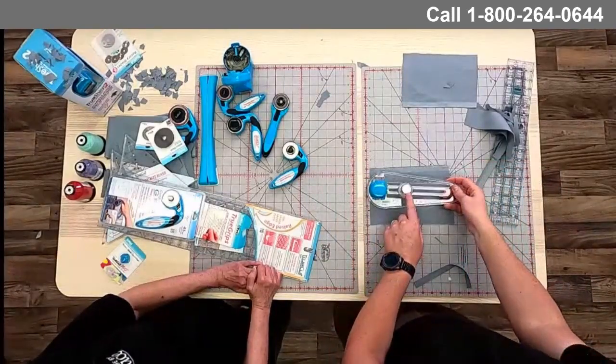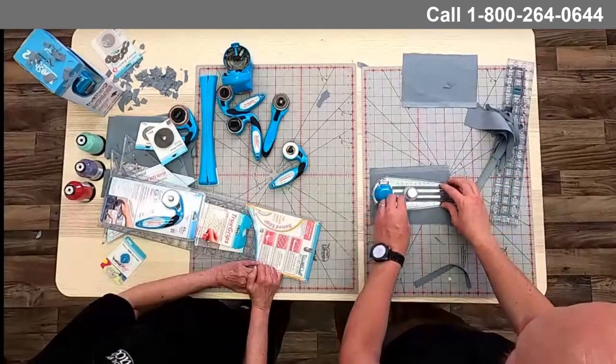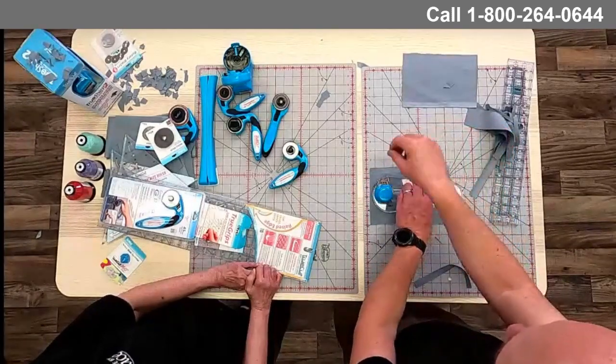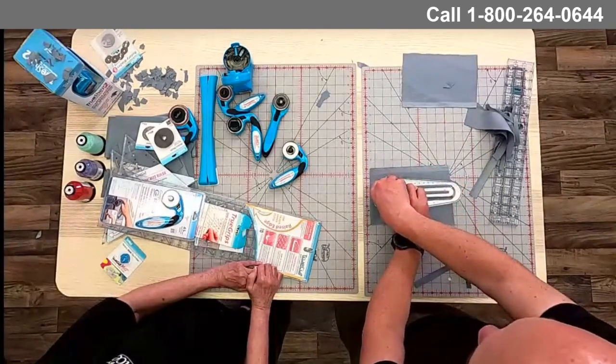Now this centerpiece that says TrueCut 360 on it, that is where the pin is to keep it in center. All right, so we're going to make a cut here. Now, as you notice when I cut, I'm going to cross my hands. I'm going to bring my strong hand over on top of the blade while my off hand is underneath the pin. So that way I can keep constant pressure down on that blade.